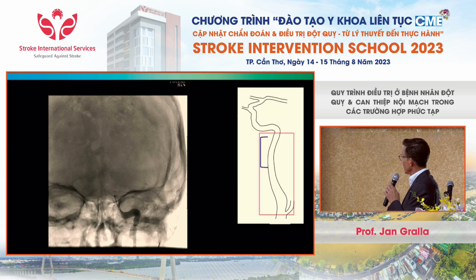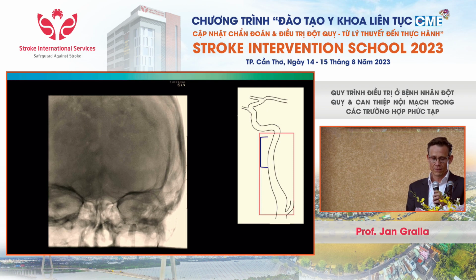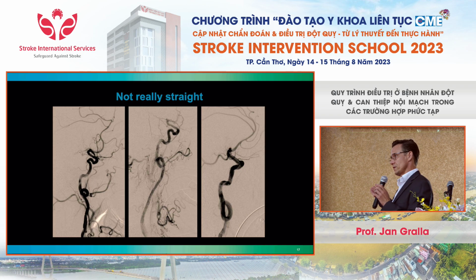Once we start to pull, we open up the aspiration, and you will see that immediately the contrast goes down. So the aspiration force in this setting is very, very strong, and the recanalization effect is very high if you get to this position. However, very often you can't place it because you have elongated vessels. So obviously you run into those patients, and you can't place your balloon guide catheter somewhere up here. You have to stay down there.